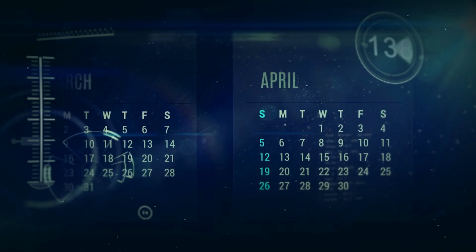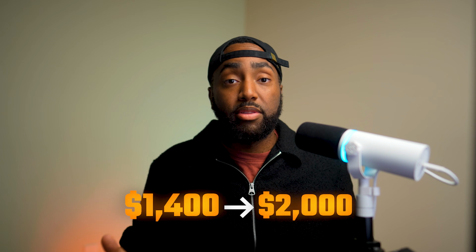Another Chase user asked for a credit limit increase and got denied with the all too familiar line of, your last credit limit increase was too recent. But instead of waiting another 3 to 6 months, they made a quick call to Chase's lending department. The rep then reviewed their account manually and gave them a $600 increase immediately. That raised their limit from $1,400 up to $2,000.